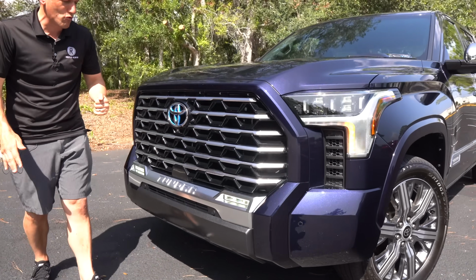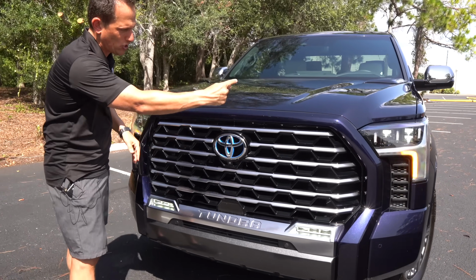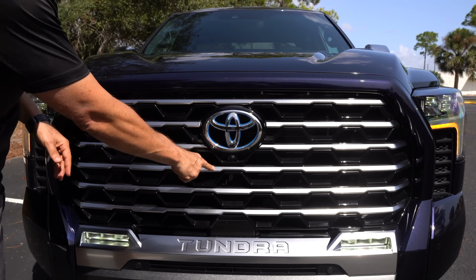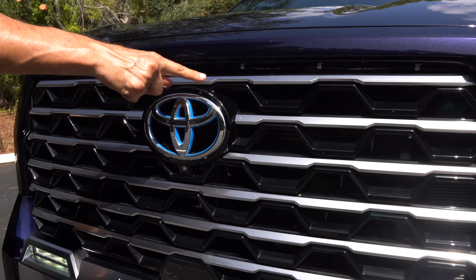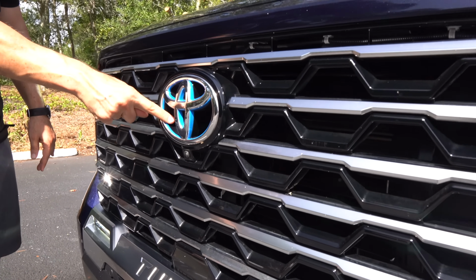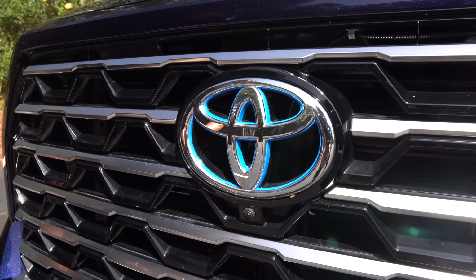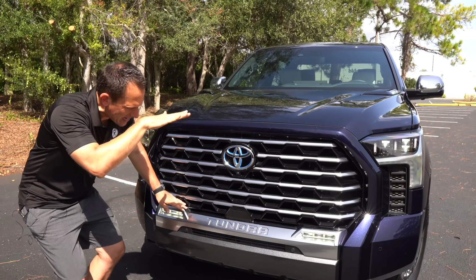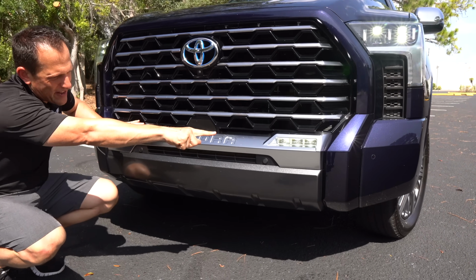Now, as we cruise in front of that traditional shaped, Tundra shaped grille, what do we got going on? When you go Capstone, it's all about the aluminum style touches. All the way across horizontal, you can see that our Toyota badge has the blue. That means that this comes standard with that Max setup. And then going all the way down, we have LED fog lamps.